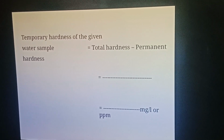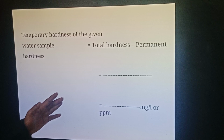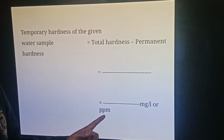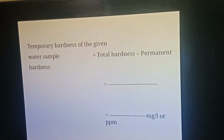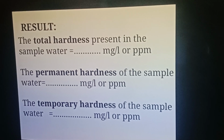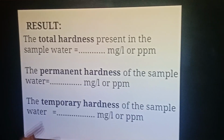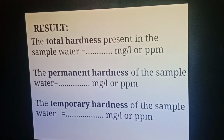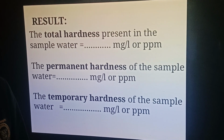Next, I'll move on to the calculation part of temporary hardness. Temporary hardness can be calculated by using this simple formula: total hardness minus permanent hardness, so that we can get the temporary hardness present in the given water sample. After taking the readings and doing the calculation, you have to enter the answers in the result column: total hardness, permanent hardness, and temporary hardness.